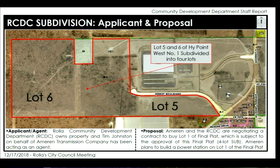The applicant is the Rolla Community Development Corporation, sorry about that. And Tim Johnson, on behalf of Ameren Transmission Company, has been acting as an agent. Now, Ameren and the RCDC are negotiating a contract to buy lot 1 of the final plat, which you'll see on the next slide. And this is subject to the approval of this final plat. Ameren plans to build a power station on lot 1 of that final plat.